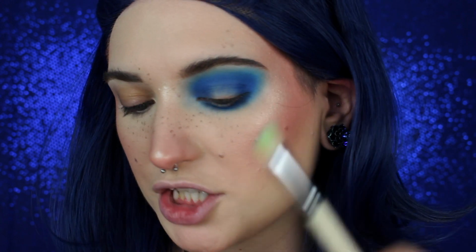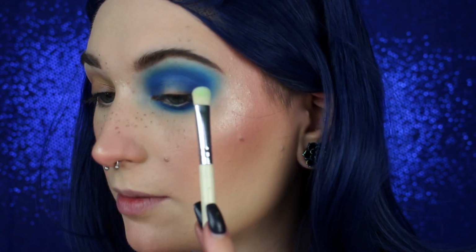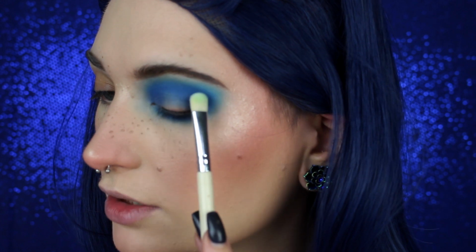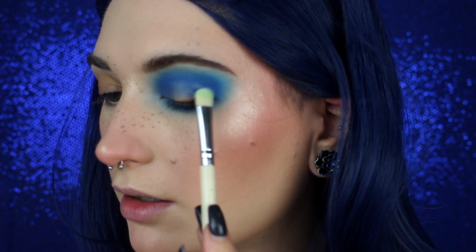All right, I am a fan of what this looks like, so as I continue blending, let's move on to one of these sparkle shadows. I'm just gonna take this kind of dense shadow brush, and take a little bit of NYX Glitter Primer and pop it mostly in the inner and outer portion of the eye, kind of on top of that blue, because I'll go back through and put more glitter primer in the middle in a minute.